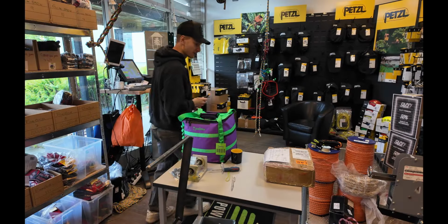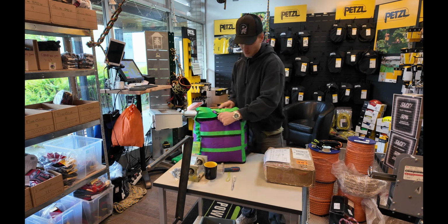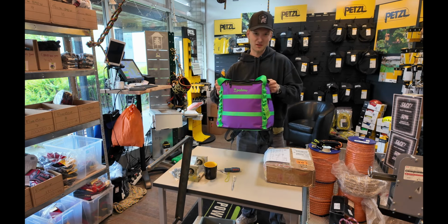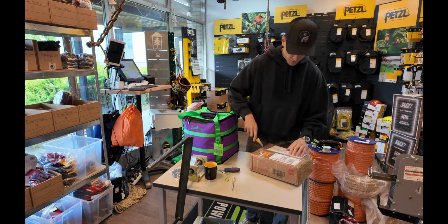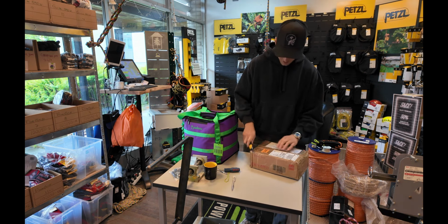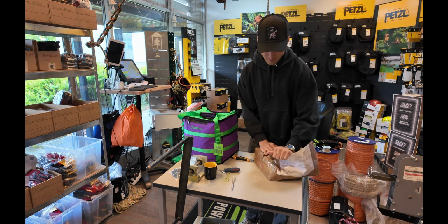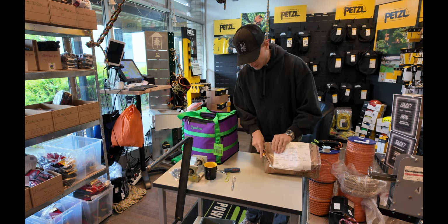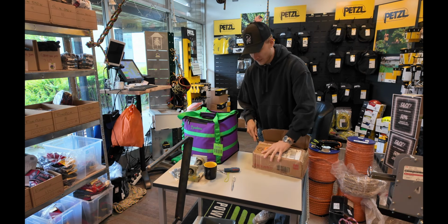Okay, we're now here in the store. Three days, probably gonna be testing this. Here we have the 32-liter one, which is the standard product that we have. And then we have now just received a sample from UPS, straight from the factory, of a smaller one. So we're gonna take a look at that one, see what it's like. It should be exactly the same bag, but shrunken down to be smaller for 45-liter rope.